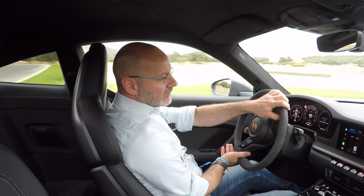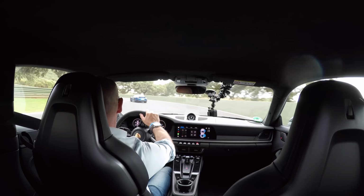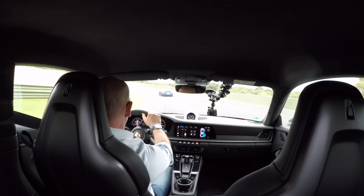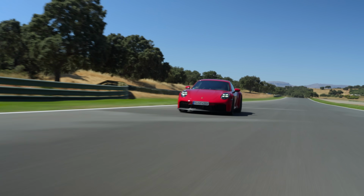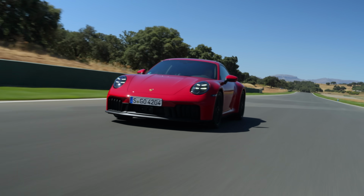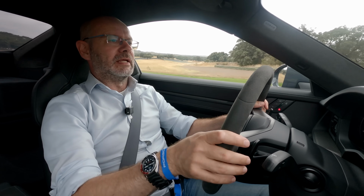I'll tell you what is impressive, and you could tell straight away. One, it's quite loud. It might be too loud. I'll turn down the exhaust. But also just the quickness of the throttle response is really electric. It revs to 7,500 revs anyway. So the way it can work, if I'm on part throttle like this, I'm not using everything, the engine's making plenty of power.